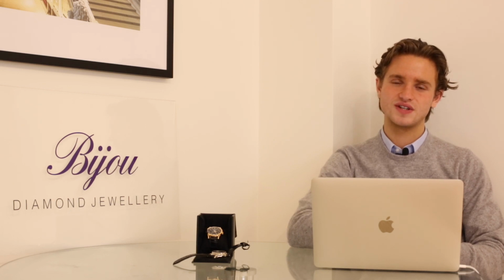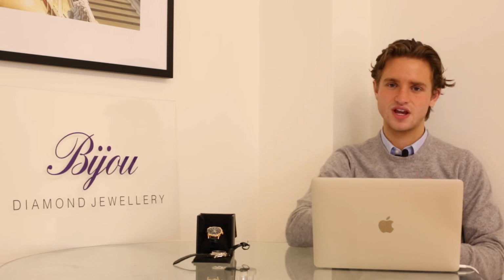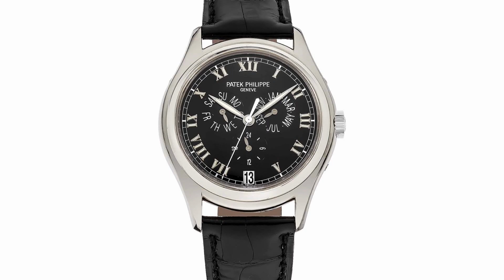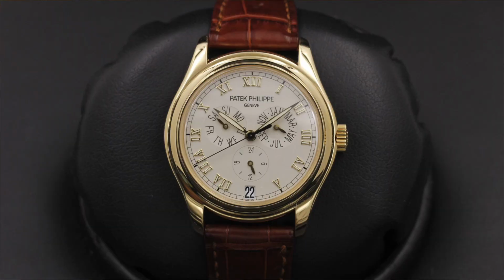The annual calendar was essentially very similar to a perpetual calendar movement, but had to be adjusted every single year versus the perpetual calendar, which has to be adjusted every 100 or so years. So the first watch to feature this annual calendar movement in 1996 was the 5035, and that featured a day, a date, a month, also a 24-hour hand, and also the standard hour hands, and seconds. Really cool watch that was very, very well received.